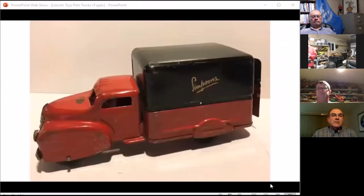Next slide. That green truck you just looked at, correct me if I'm wrong, Bruce, but that's a rather difficult version to find in green. Is that correct? That's correct. The green version is a pretty hard truck to find. I only know of a couple.